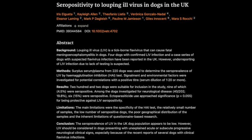What should we be on the lookout for? Think neurological signs. Ataxia, paresis, seizures, even subtle behavioral changes. LIV can manifest in a surprisingly wide range of ways. And to make it even trickier, the study didn't find any clear risk factors for LIV seropositivity, did it? You're right. They looked at breed, age, lifestyle, even the use of tick preventatives, but nothing jumped out as statistically significant. So we can't just look at a dog and say, oh, you're low risk or you're high risk.